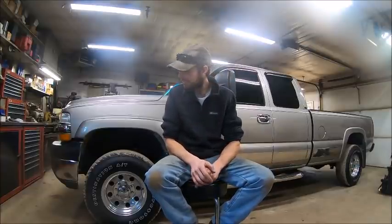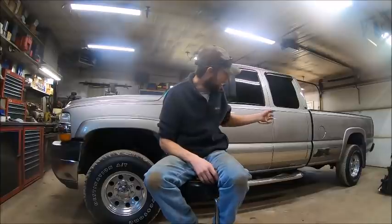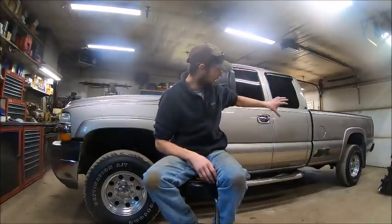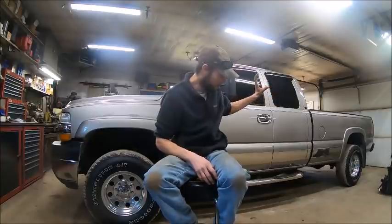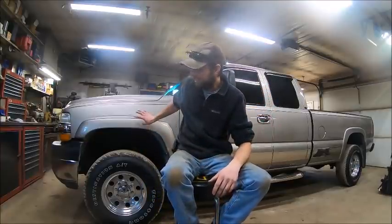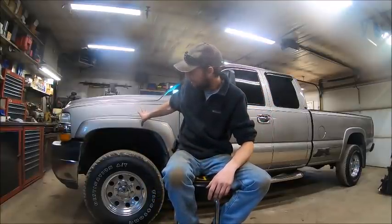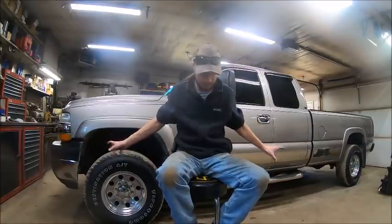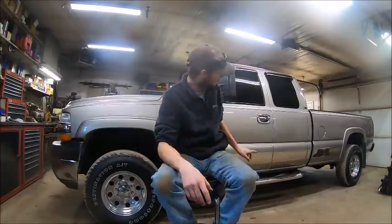So then I get out and I start looking over it, and the box itself is immaculate. There's no rust in the fenders. The box was perfect. The fenders were perfect. There was no rust in either of the bumpers, which was the thing on that body style. The bumpers were perfect. Mind you, they told me there was no rust in this truck whatsoever.